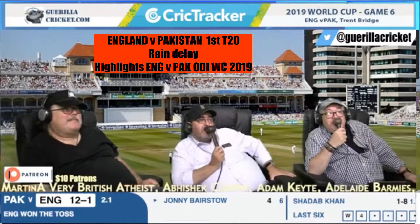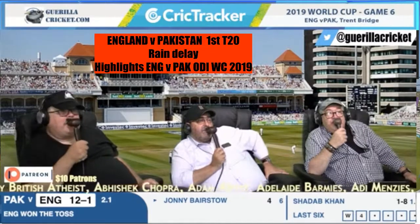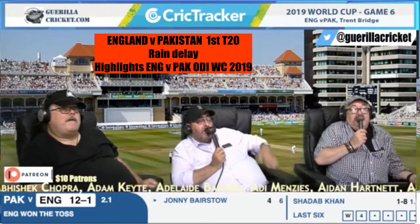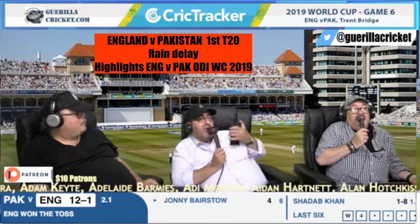Shadab bowls, and it's defended by Bairstow into the offside. No run. There's an empire line as well. Really? I don't know that. Well, if you're bothered to look that up in an etymological dictionary, please let Gary know.